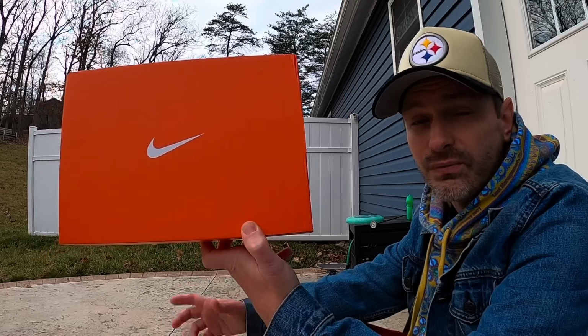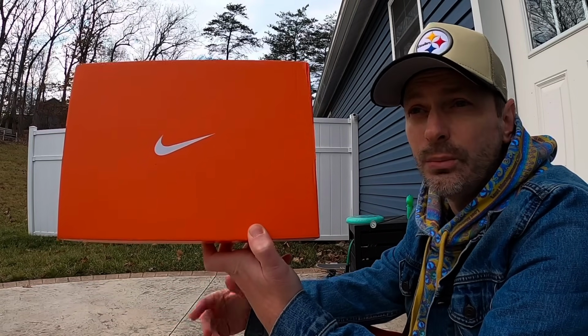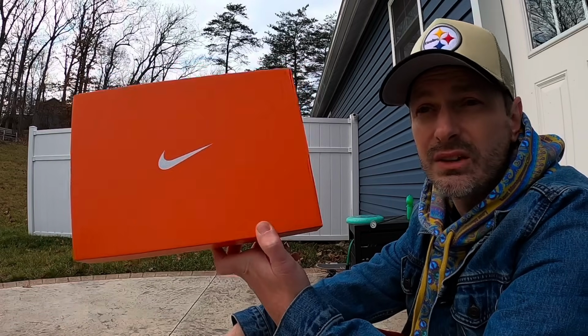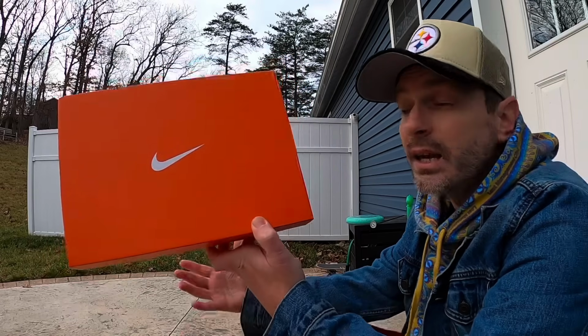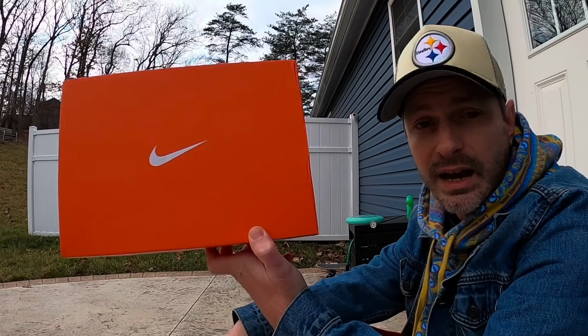I don't have any Foot Lockers near me. I don't have any stores that get Kobes, so the only chance that I have of getting them is SNKRS or else the different raffles that you can sign up for. And I did sign up for raffles, but not surprisingly, I didn't hit any of them either.